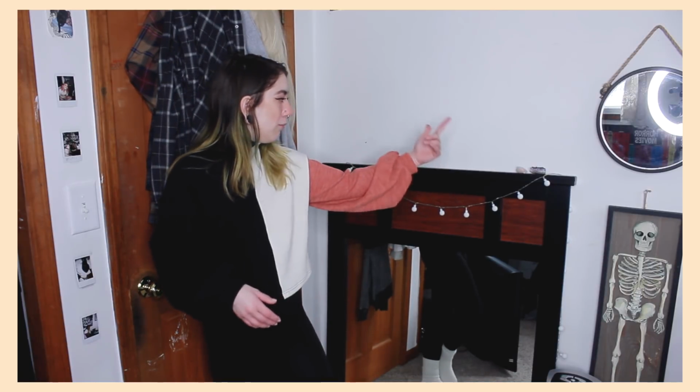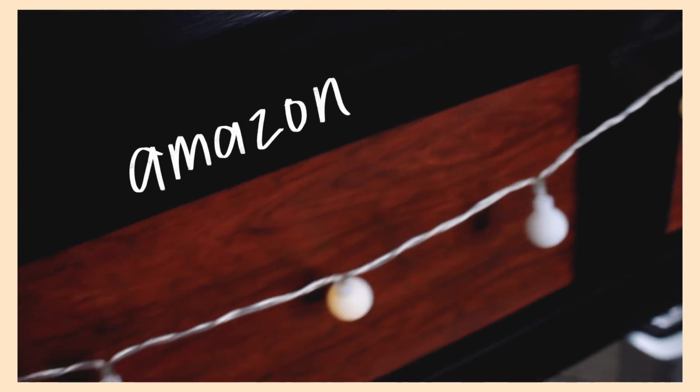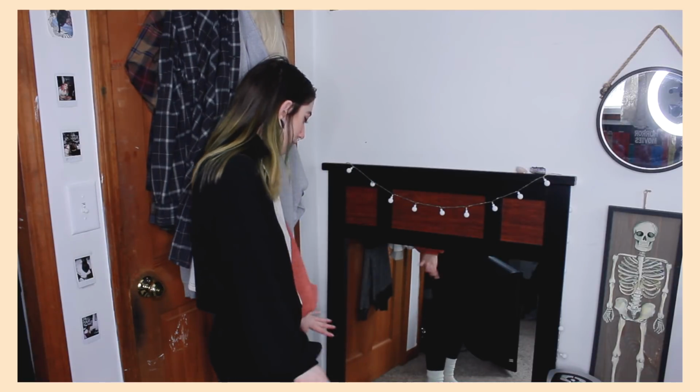But yeah, I really like how it looks like this, so I don't think I'm going to change anything else with it. These little bulb looking string lights that you see, these are from Amazon. Not sure how much I paid for them. I would say maybe like $10 to $12, but they're really nice. They have a bunch of different settings.